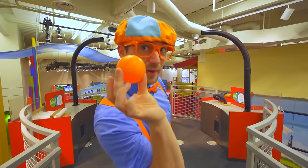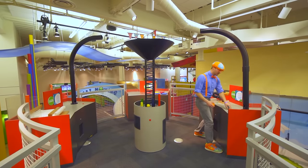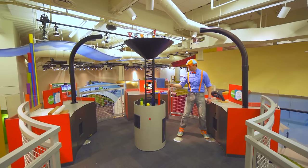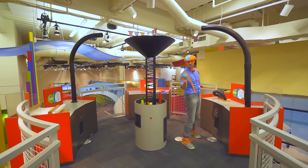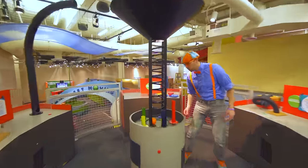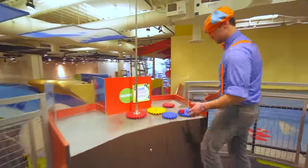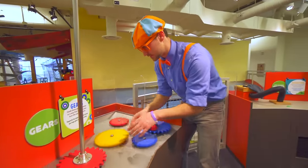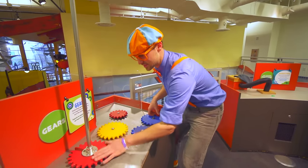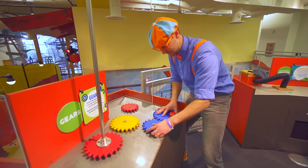Ooh, orange ball, blue ball. Whoa, red, blue ball. Whoa, did you see that? What's this over here? Looks like a bunch of gears, and they spin. But when you spin this one, I think the goal is to spin this one with using all these.